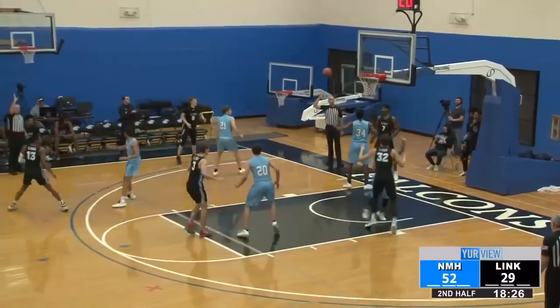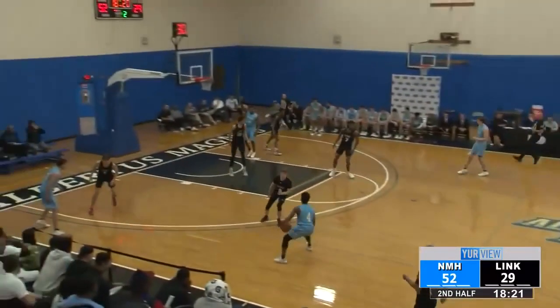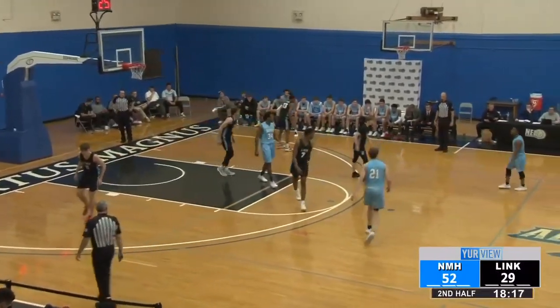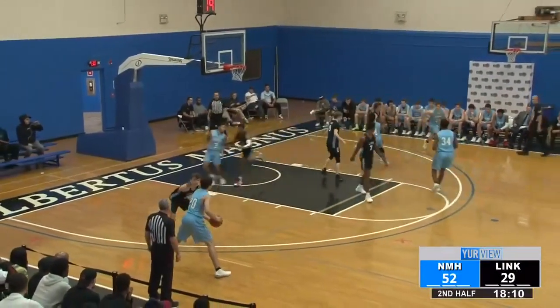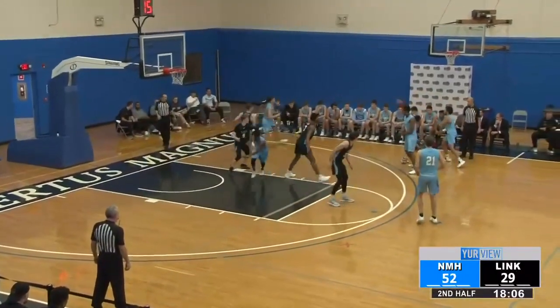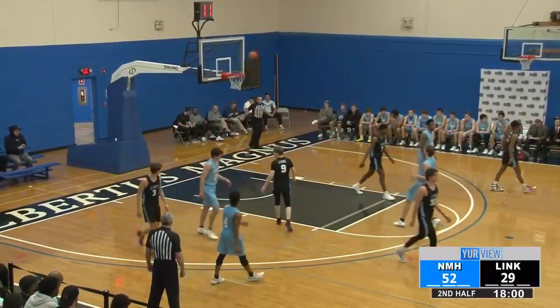Set to inbound. It's Pruitt. Now the offense. Darius Ervin with the basketball. Leaves it for Nodoc. Lucevic. Now Taylor. Silverstein gets the feed, tiptoes along the baseline, and then turns it over.